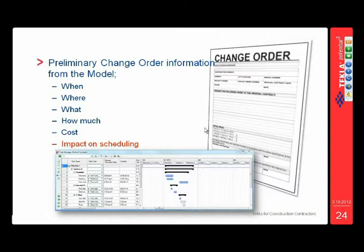Impact on scheduling: in the same way as before, when we were putting items into the schedule to determine the duration against a planned production rate and a quantity, you can do exactly the same thing. Put the drywalling in there, you've got a general rate of how fast you can build these things, and you can put in the quantity, which is directly linked to the model.